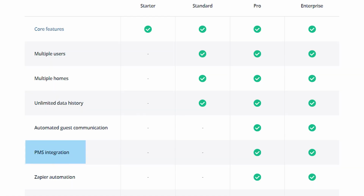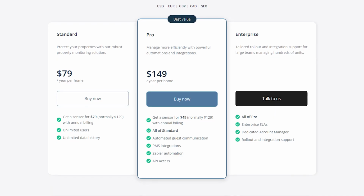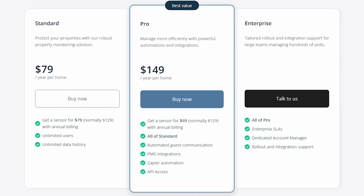Outside of that, the Pro version does connect to a lot of PMS systems. They also tie into Zapier, so you can add some extra automations there. This is available to us at $149 a year, so $150. Not too bad for all the features that you can get within this device.